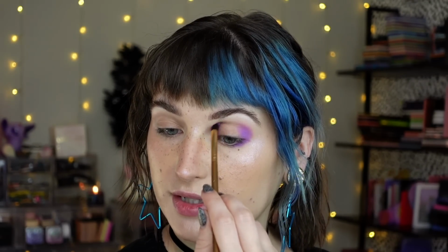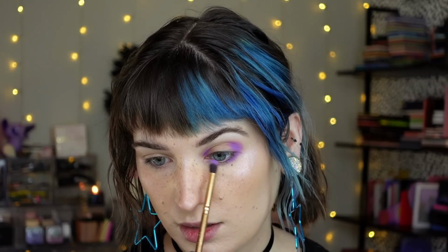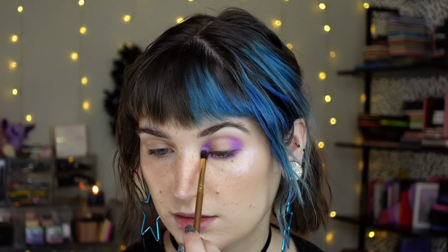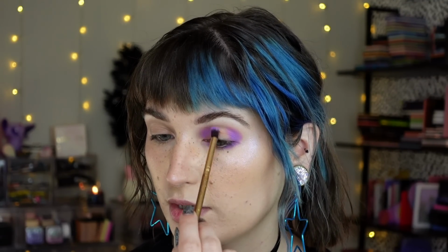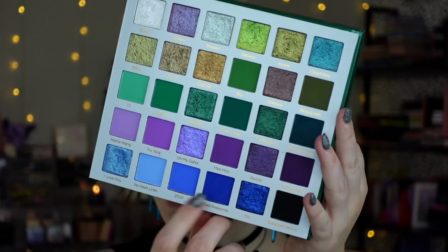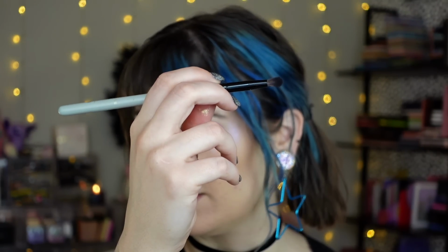I'm gonna use blue to deepen this up, so I have a very pretty kind of blue, purple, almost indigo kind of gradient. I have a vision. I like this color. It's very smooth to work with too. Feels like butter. All right, so this is where I'm at so far. Let's start deepening it up a little bit. I'm gonna use Wicked Awesome down here. With that, I'm just gonna use this Blend Bunny B4 brush.